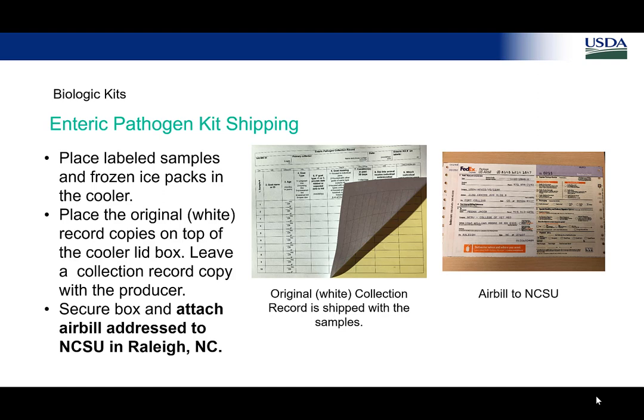This little thing is an absorbent sheet. Doesn't look like much, but it absorbs a lot, and they're required with the sample. So we're going to put the absorbent sheet in as well. We're going to tie this shut. We need a double-bagged sample, so this is double bagging. And then another ice pack goes on top, if you have one. And then we're going to put the lid on.